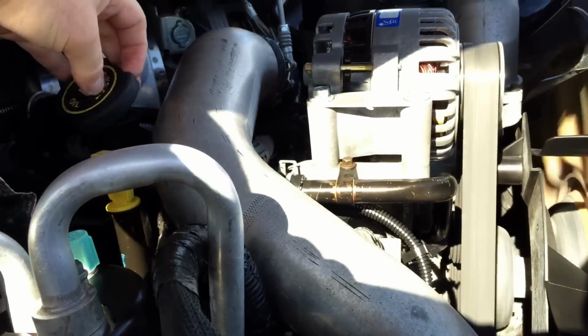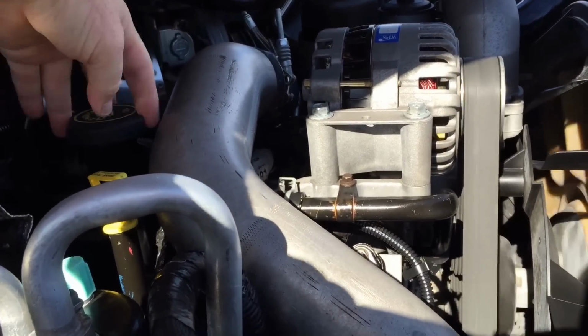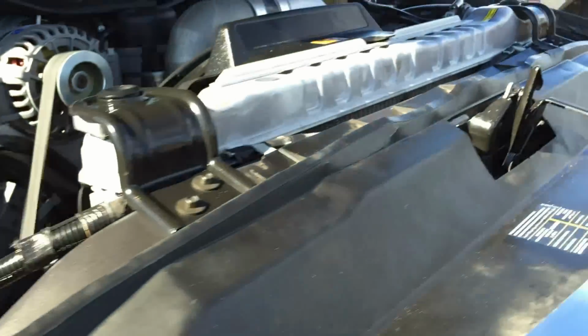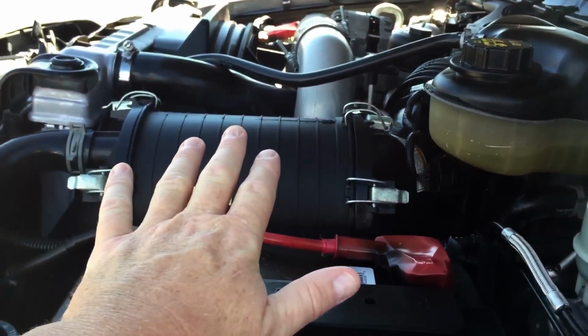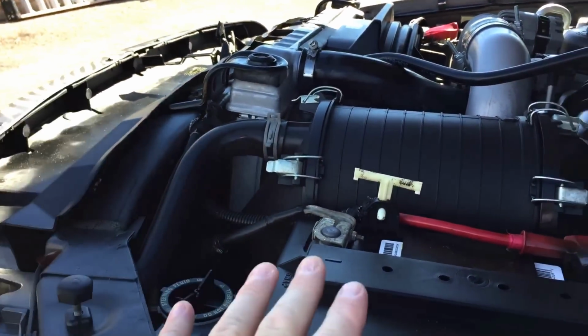No blow by at all. That is a very good thing. There's your Ford stamp there on the fender. There's your Ford stamp right there. Another Ford stamp right here. And another one right there. That just tells you that all the front end parts, the fenders, the core support are all original.